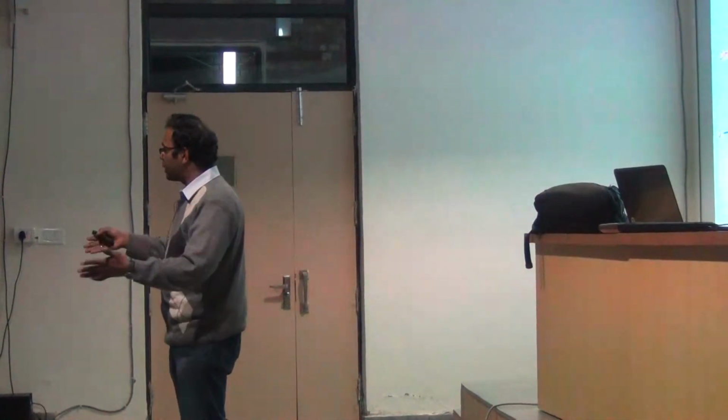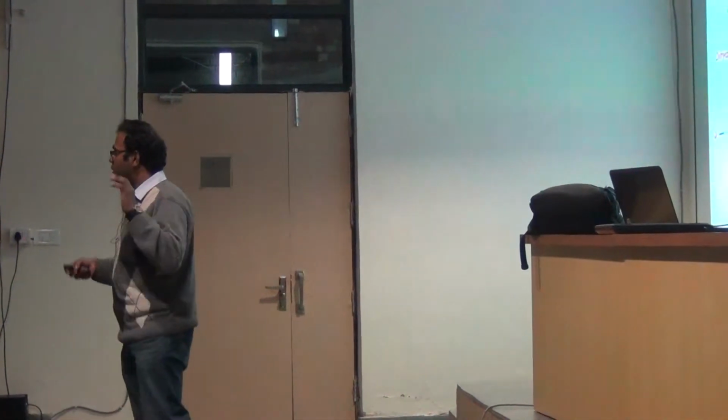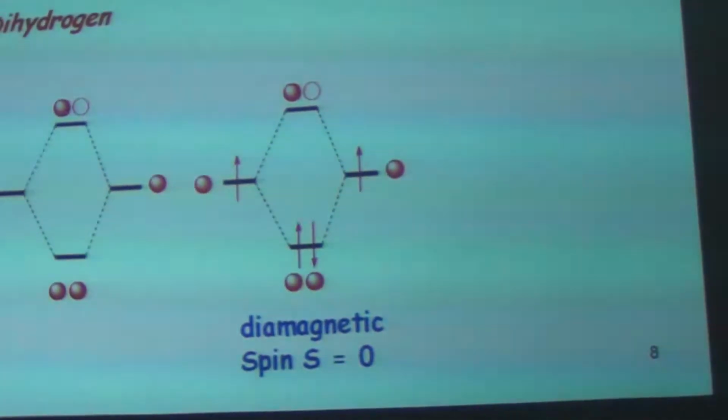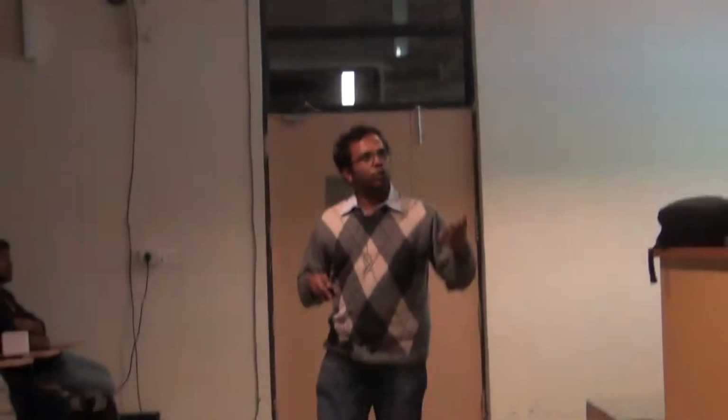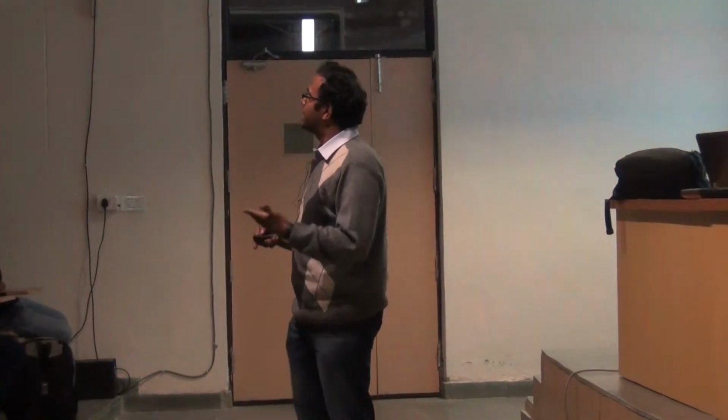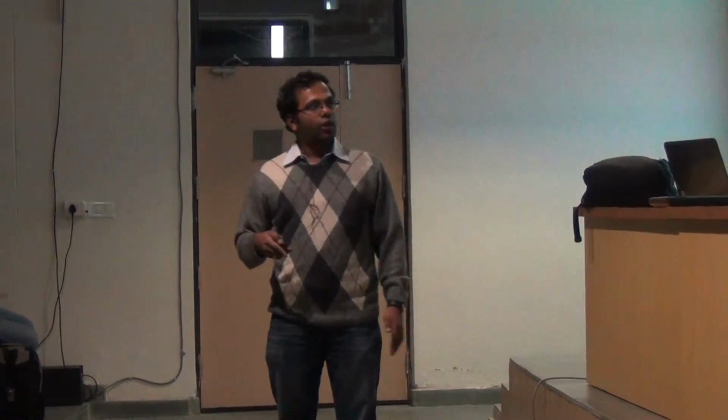The magnetic moment is coming from the electrons. So here, since one orbital has two electrons of opposite spin, it completely quenches, and no magnetic moment at all is expected for this H2. So this is classified as diamagnetic. Right, so these are the energies and all that.